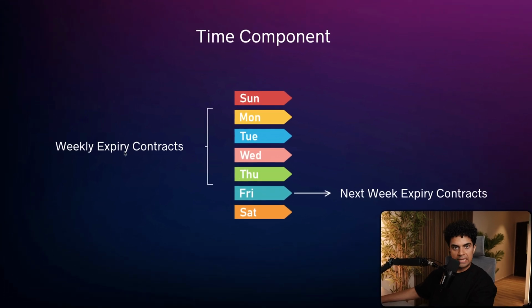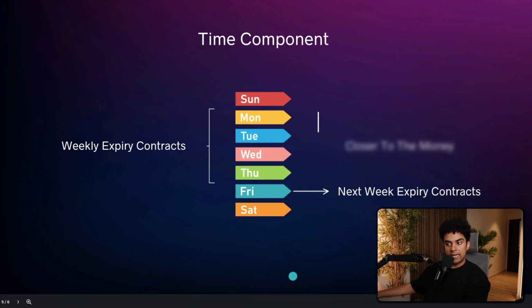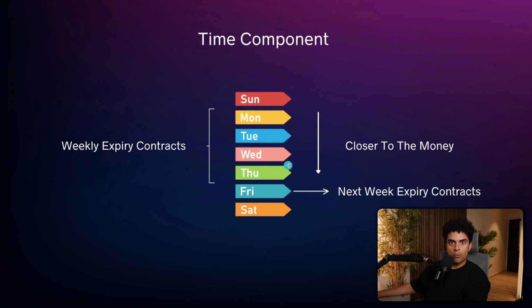So we talked about the price component, and now comes the time component. So as a rule of thumb, from Monday to Thursday, you should trade the weekly expiry contract. And on Friday, you should trade the next week expiry contracts. For now, let's keep Friday aside, but from Monday to Thursday, on Monday, you can go a bit more out the money, but on Thursday, you need to go a bit more closer to the money.